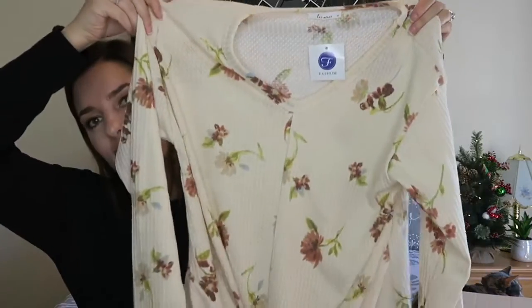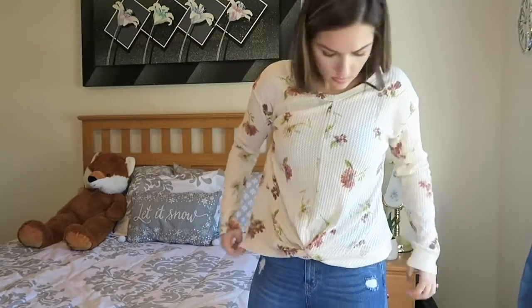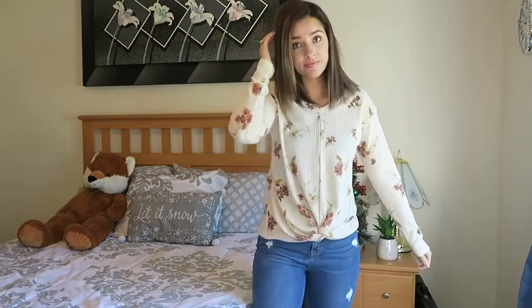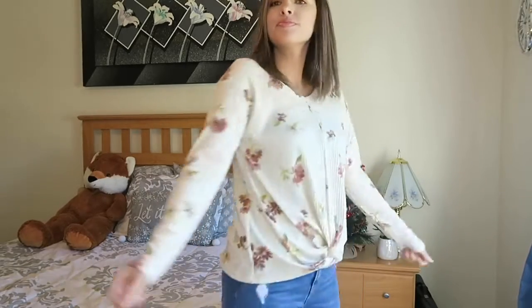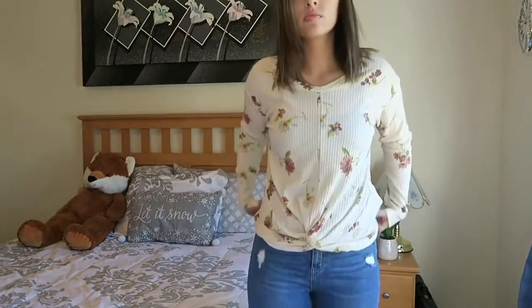And this is what it looks like. It is a cream, almost like a thermal material floral, and I really liked it. The only thing that I'm a little concerned about is that bunching in the front, which I really think is cute. It kind of has that tied style. If I'm turning towards the side, it looks a little bit bulky on me. Because this is a size medium, I probably could have gone to a small. However, in the back, I love the way it fits. I don't like when shirts in the back kind of stick out, and this is very form-fitting to my butt, but still oversized where I'm a little bit comfortable.